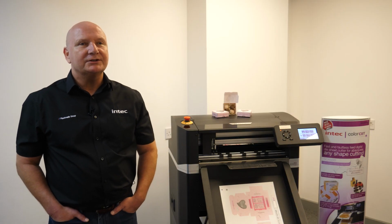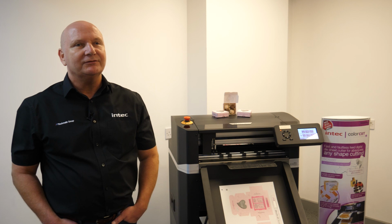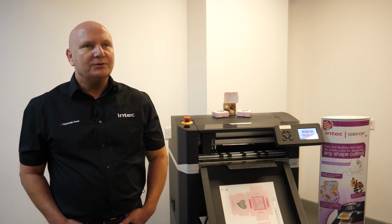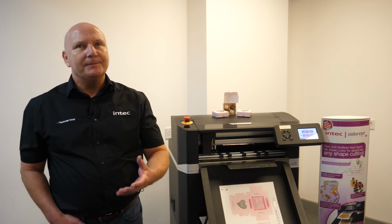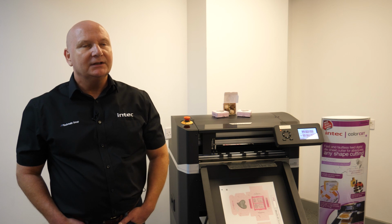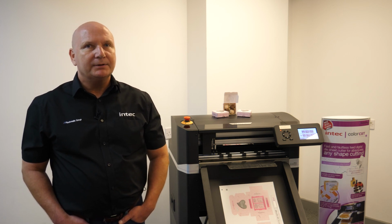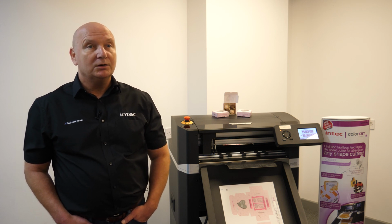Originally we introduced the CC500, which was primarily a label cutting device, an auto feed, sheet fed device, but could also do some light packaging as well. And that proved to be very successful in the marketplace. However, we wanted to improve the productivity, improve the capabilities of the machine. So we sat down and came up with the SC5000, which we introduced around about 2 years ago. That has now become one of our biggest selling products and has sold very well worldwide.